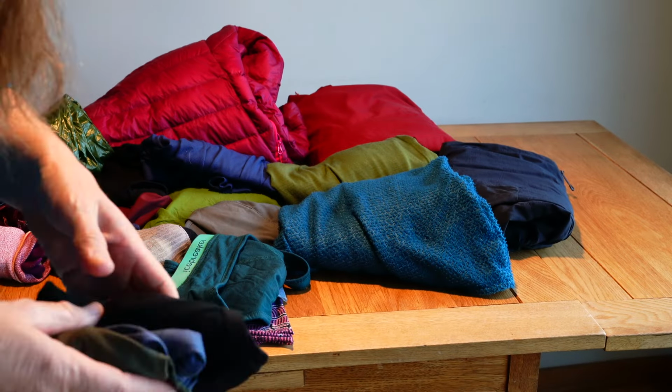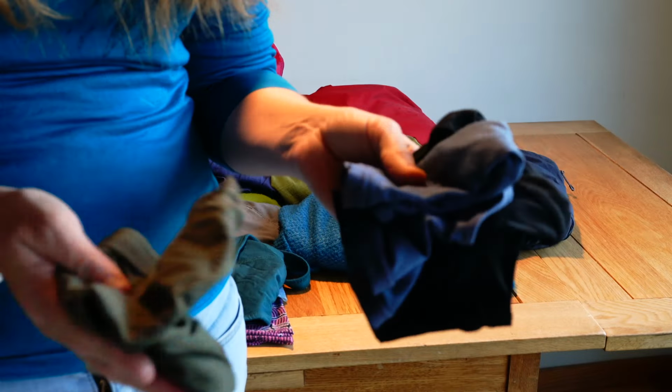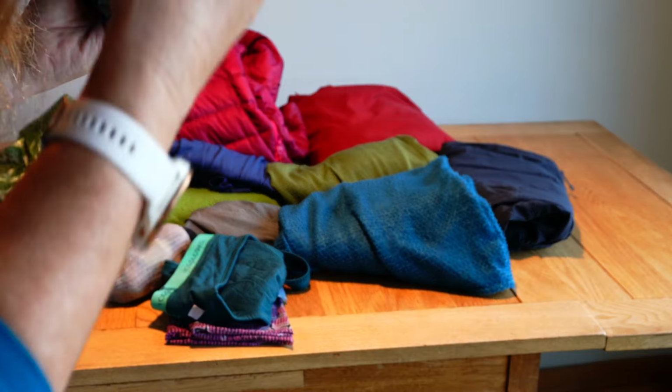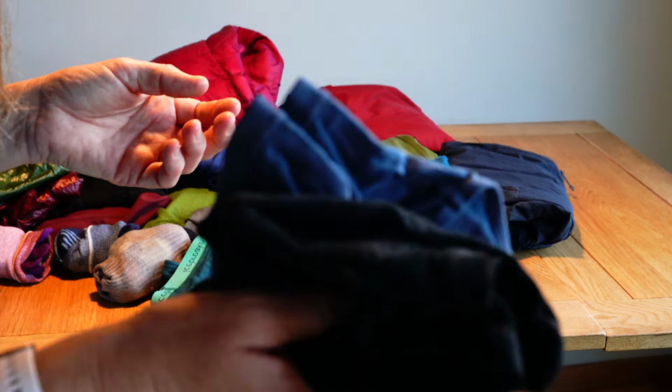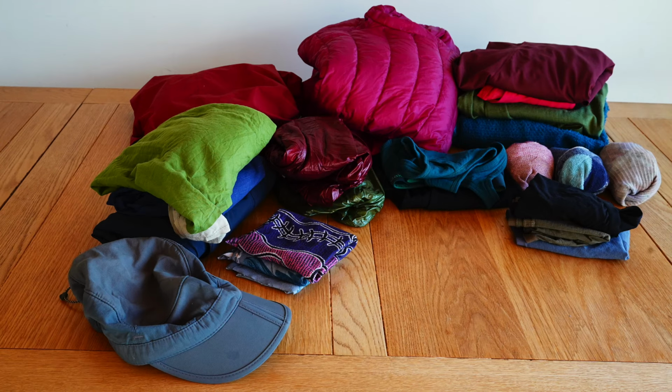And instead of umpteen pairs of underpants, three Icebreaker merino, which dry really quickly, so you can wash one, wear one, one in the pack, might even go down to two. And that's it. Probably, in fact, there's a few things that are on the maybe list for the PCT. Five weeks to go. This is what's made the cut.